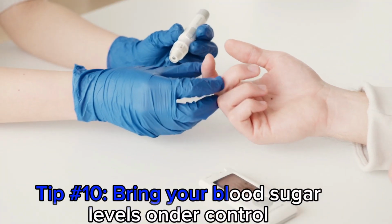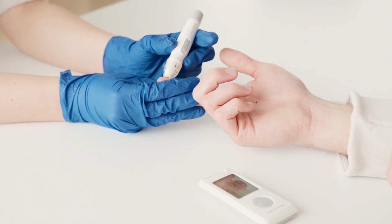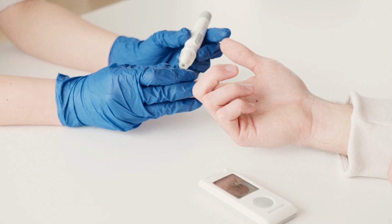The number 10 and very important tip for you to limit diabetic foot problems is for you to bring your blood sugar levels under control. There is nothing so important when you are a diabetic as bringing your blood sugar levels under control. When your blood sugar levels are under control, then your chances are also high not to have foot problems. If you have high blood pressure, high cholesterol, do your very best also to bring them under control, as this will help prevent diabetic foot problems.